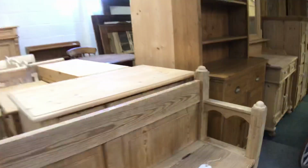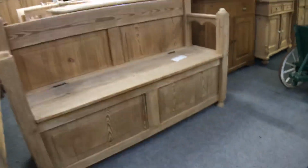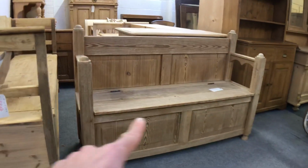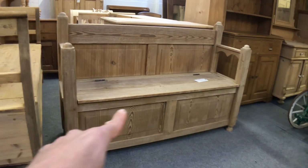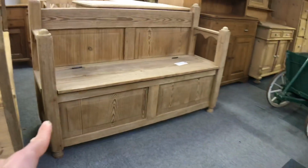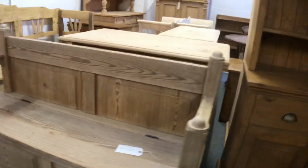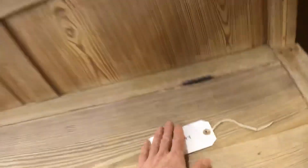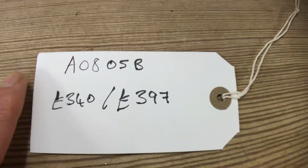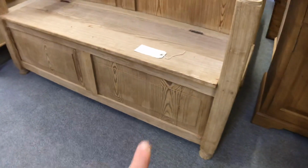Next we have a lovely pine bench. Now this has been made from an old bed. So the backboard there, that's the head, or probably the foot of the bed, because it's not very tall. And then the rest has been made from the other parts of the bed. I think this has been made quite a long time ago though. So the height is the height of the seat, so that's 18 inches.